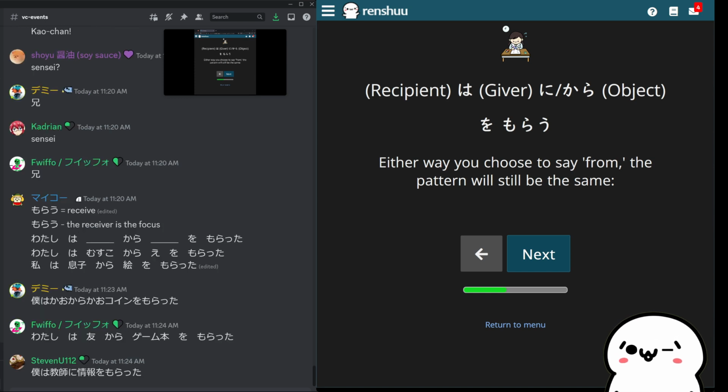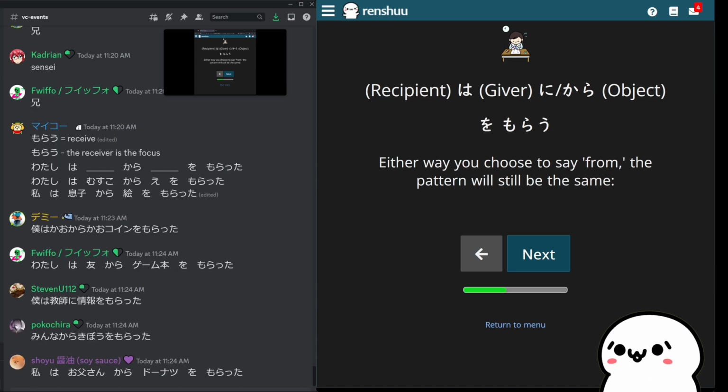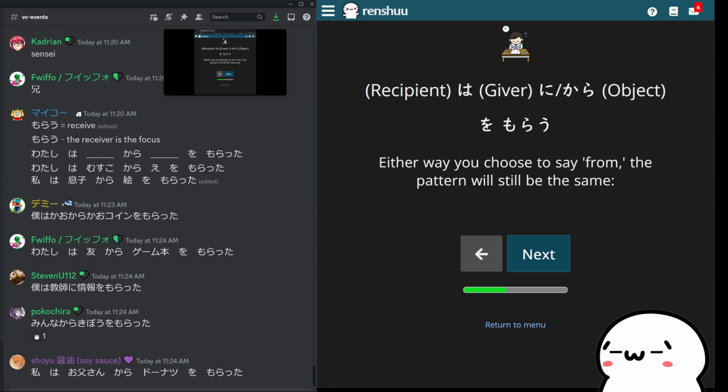Tomo is usually tomodachi. You see tomo kind of as a prefix sometimes, attached to certain nouns, but you very rarely see it by itself. I like Pokochira's example because they just said, forget the watashi wa. I don't need that. It's obvious I'm talking. So they just dropped it. And they started with the minna kara.